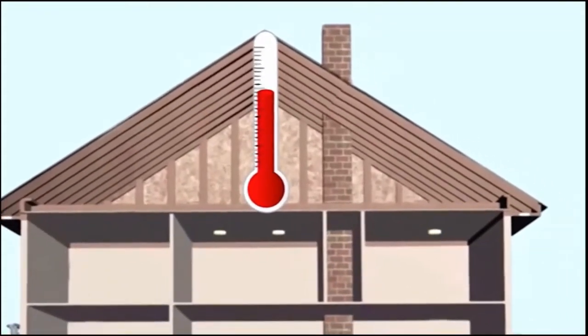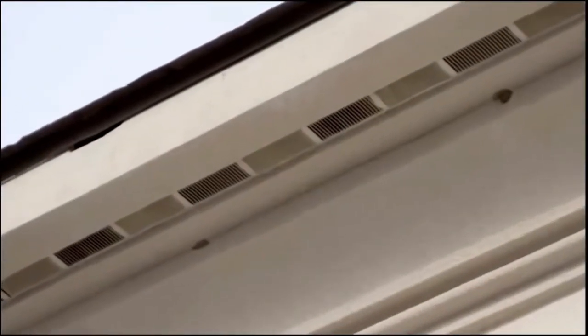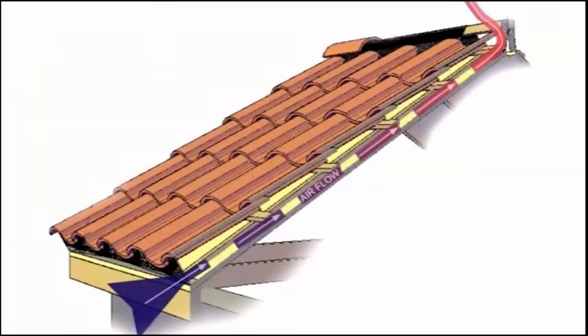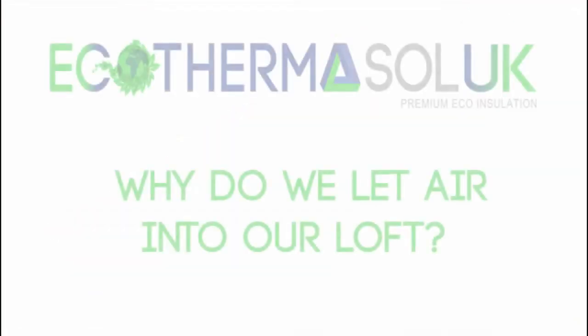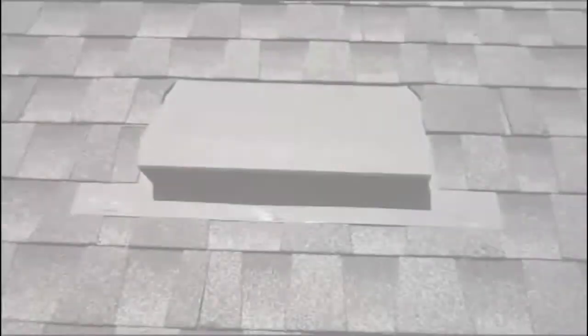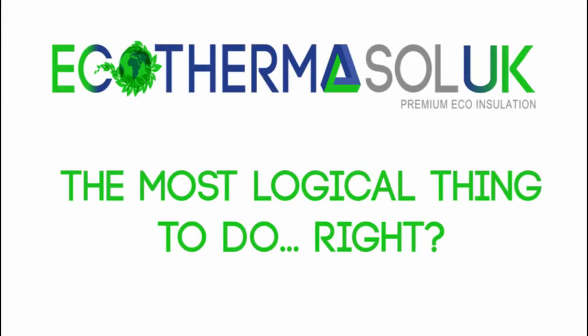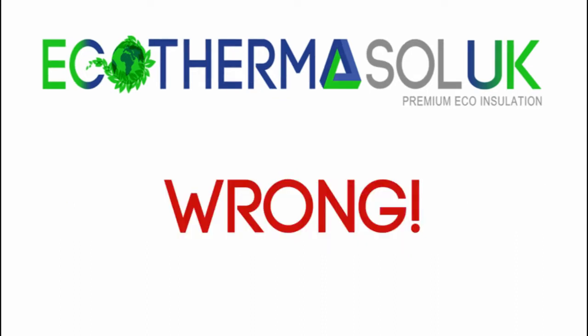We need to check the temperature of your loft area to see the difference in heat of your loft compared to outside. Your loft space lets in air, which is called air infiltration, due to vented soffits and roof or tile vents. Why do we let the air in? Vents are installed to let air into the loft space to reduce condensation. And up until now, this has been the most logical thing to do, right?